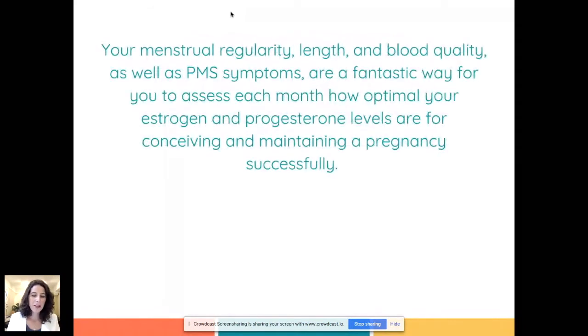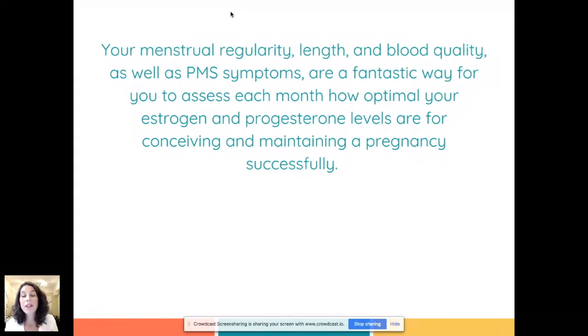Okay. So your menstrual regularity, the length of your flow, the blood quality, as well as PMS symptoms are all fantastic ways to assess each month how optimal your estrogen and progesterone levels are for conceiving and maintaining a pregnancy successfully. So many of my patients don't know this information, and I think it's important to know what your body is trying to tell you and to be in tune with it, so that you can see where you might be having a little trouble and take steps to rectify that imbalance.